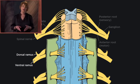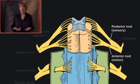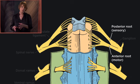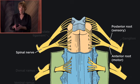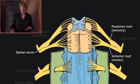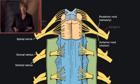So just to clarify, the two roots of a spinal nerve are functionally distinct, either sensory or motor. They extend out from the spinal cord and merge to form a spinal nerve just before it exits the intervertebral foramen. That spinal nerve is then mixed in function. It carries motor components from its anterior root and sensory components from its posterior root. Once this spinal nerve exits between adjacent vertebrae, it shortly divides into distributional branches called rami, which stay mixed, carrying both efferent and afferent neurons.